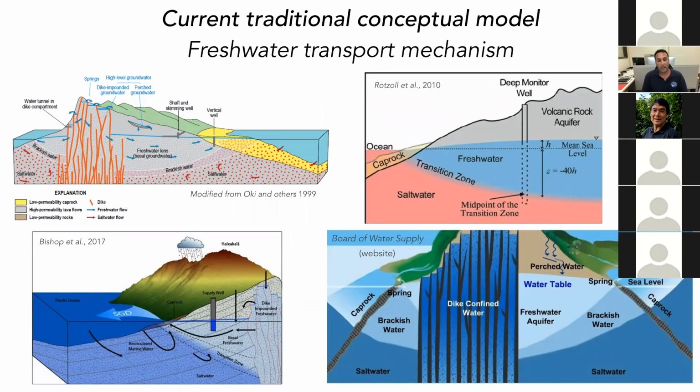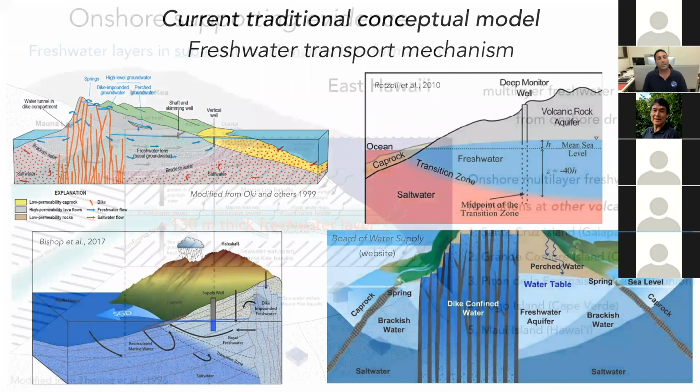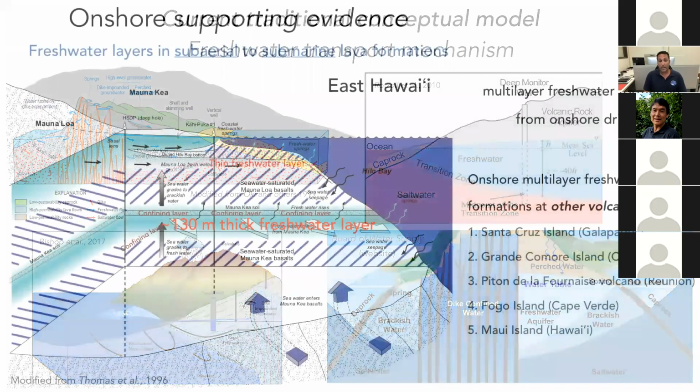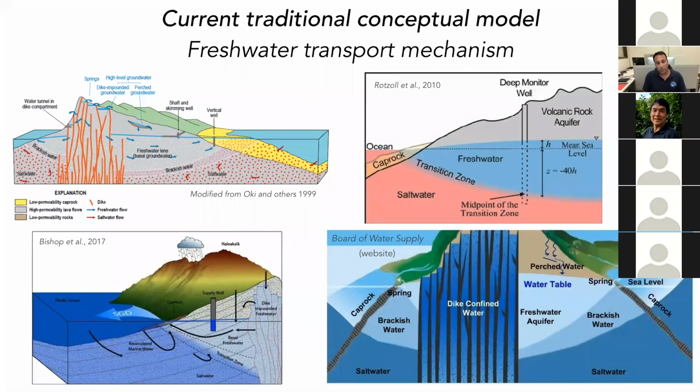And you can see an image that I downloaded from the Board of Water Supply website, which is basically the model that they're currently using to calculate their aquifer storage and sustainable yields. And by doing so, they neglect those multi-layer formations of freshwater that are beneath the ocean. So it might be useful for them to use that.